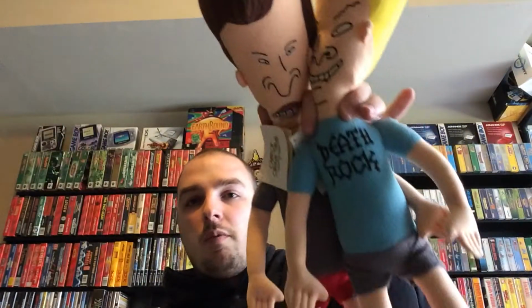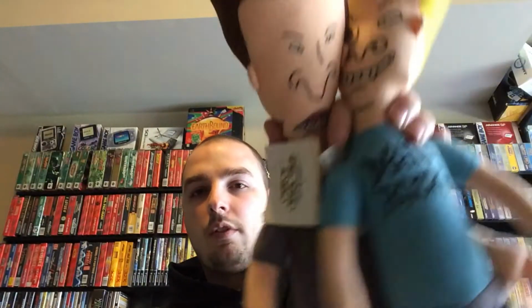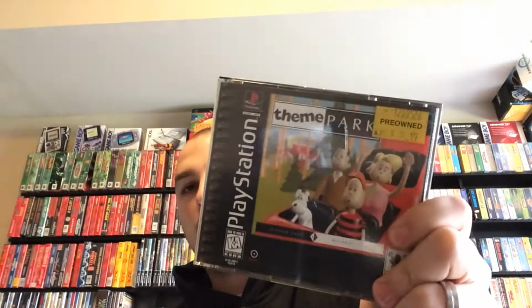So then I was driving home and I saw a garage sale sign. I stopped. I asked how much a PS2 bundle lot was, and he wanted way too much money for it. So I asked how much the games were individually. He said only $2 a piece. So for $7 total, I got these 2 Beavis and Butthead large dolls with their original tags. Don't know anything about them, but I figured why not. Crash Bash for the PlayStation 1, and then Theme Park. So that was everything I found at the garage sales and flea markets.